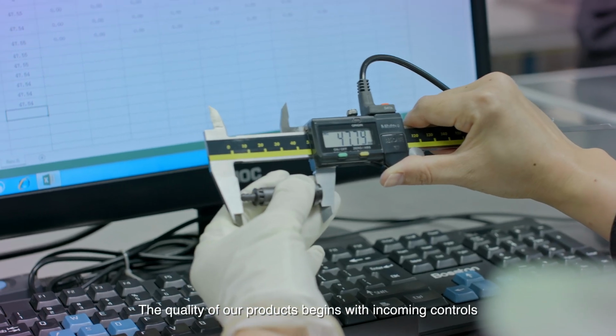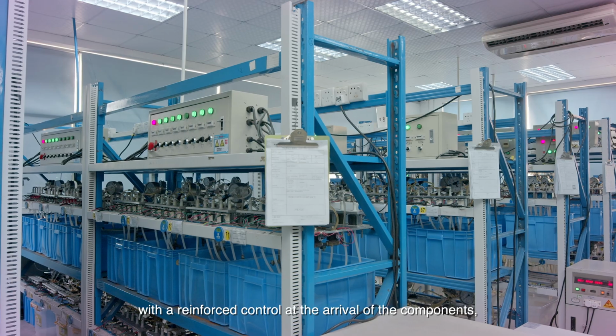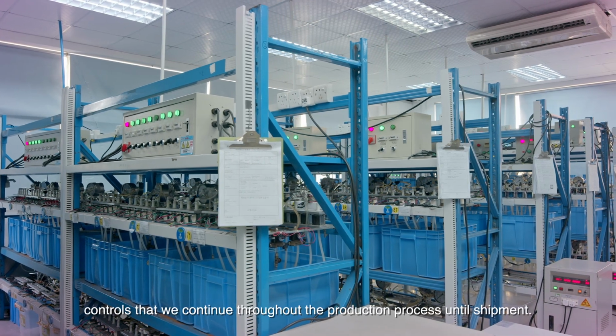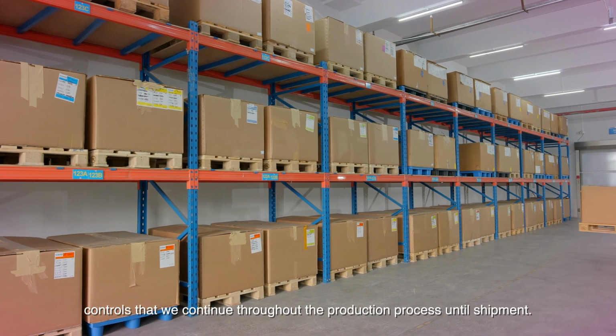The quality of our products begins with incoming controls, with a reinforced control at the arrival of the components. Controls that we continue throughout the production process until shipment.